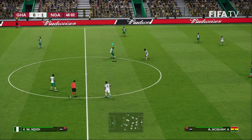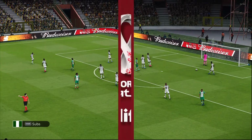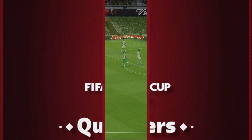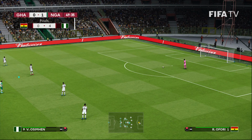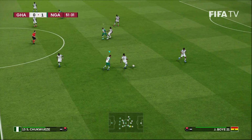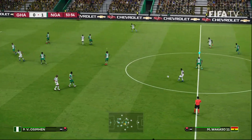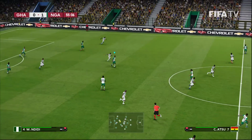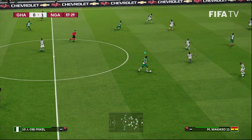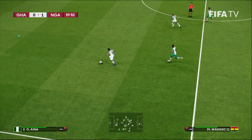Long ball forward. Pass is deflected, recovered by Wilfred Ndidi of Leicester City. For Nigeria, John Obi Mikel. No more experienced man on the pitch than he. In the 10 shirt, he's taken down. The referee sees nothing in the challenge.